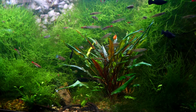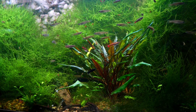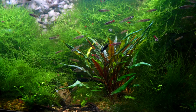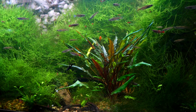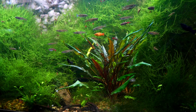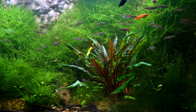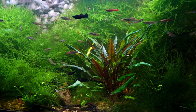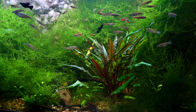This tank is heavily planted with Java moss with a large crypt in the middle. Underneath all of the Java moss, there is some dragonstone that was part of the original aquascape that I made for this tank. What I really enjoy about this tank is that it's both beautiful with all the Java moss and cool-looking fish, and is also functional with producing fry. So I kind of have the best of both worlds. A beautiful tank that also produces a lot of fish.